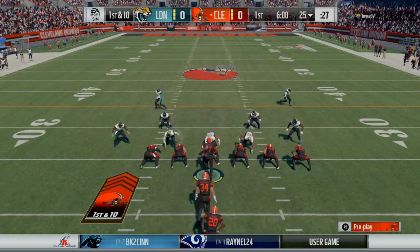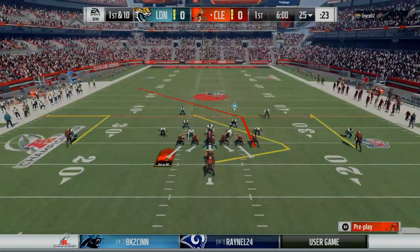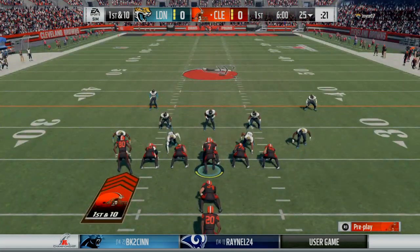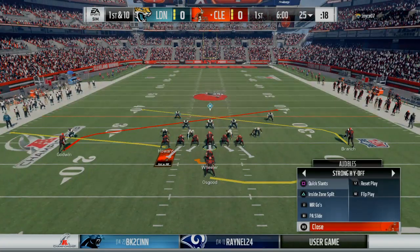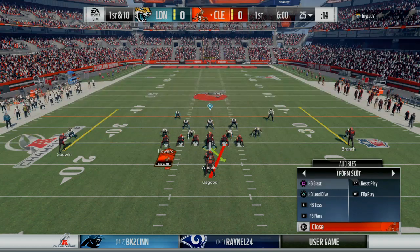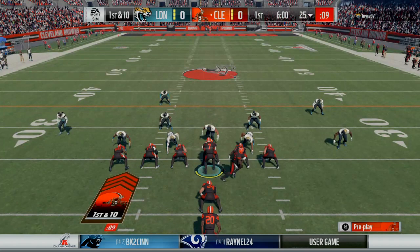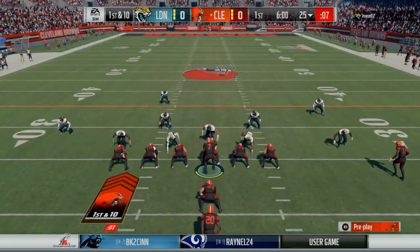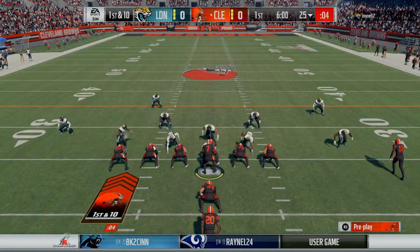Here comes the D swarming to the line. Let's go. 1, 9. We got 3, fellas. Flex round. Flex round. Come on, Ohio. Ohio. Ohio. Ohio. Let's go. Ohio. Ohio. Flex round. Flex round.